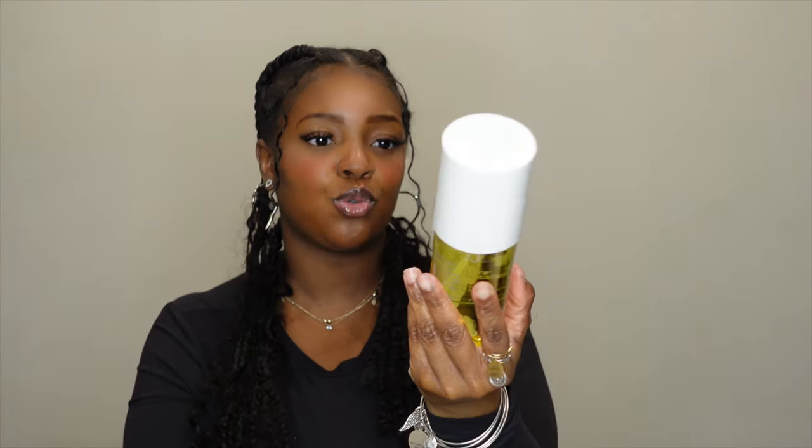Y'all, I ate this down last summer. Last summer, ate this down. So I had to get it in the big boy size, and I cannot wait to start pulling this out. It's heavy on the tuberose, and I just love tuberose. Summer in a bottle.